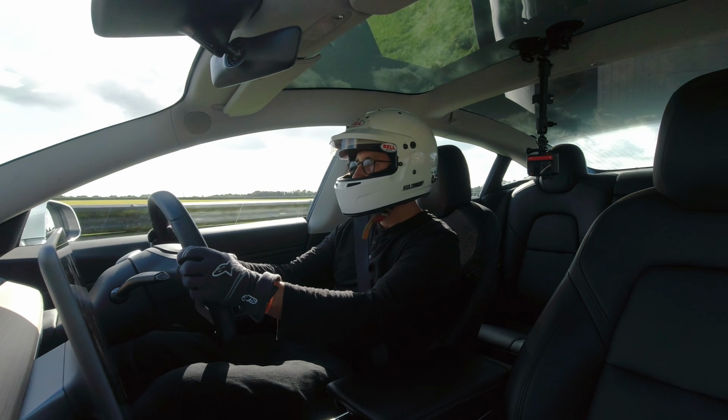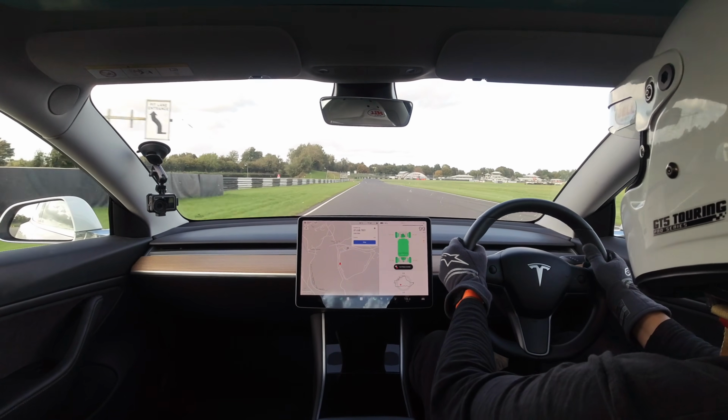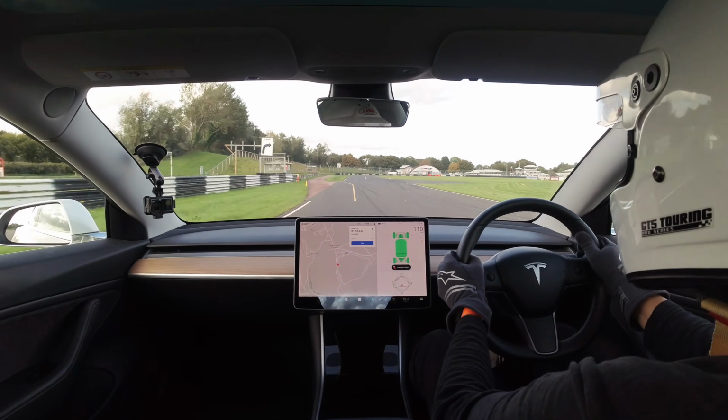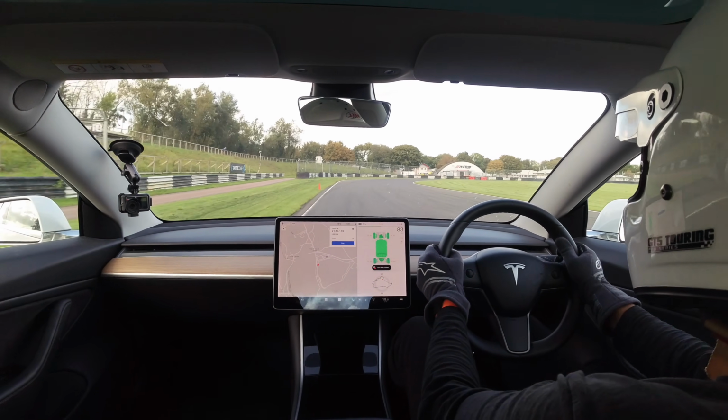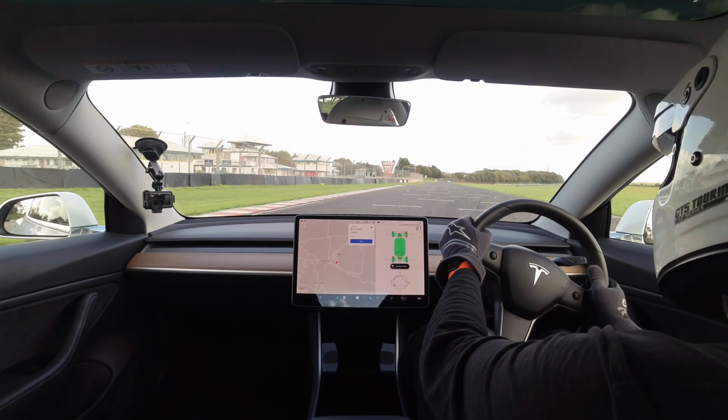I stayed out for 6 laps on this session, an in lap, 4 flying laps and then an out lap, and the second lap actually ended up being my fastest of the day, so here it is in full, just about to cross the start finish line now.